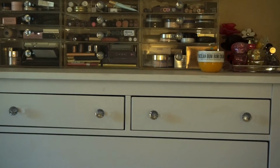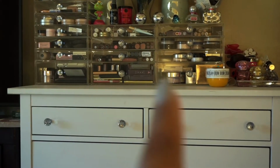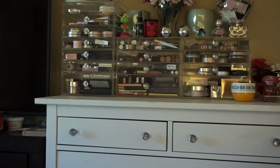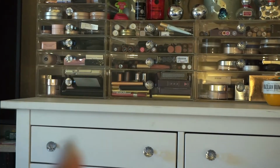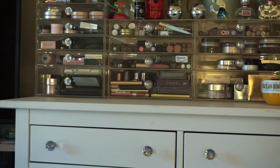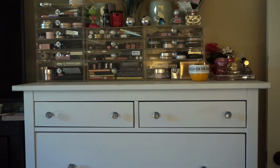And then up here, these are all Impressions Vanity, but I got them at Home Goods. Now, as you see, the knobs are different. These came with it, and these I bought at Lowe's as well, because when I went to buy them, they didn't have them there, so they just recommended going somewhere else.